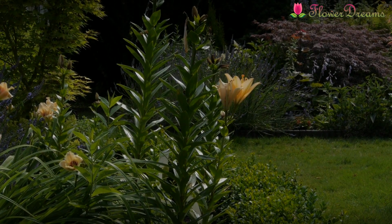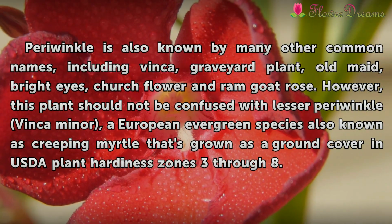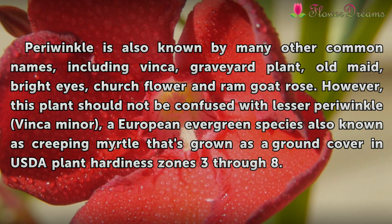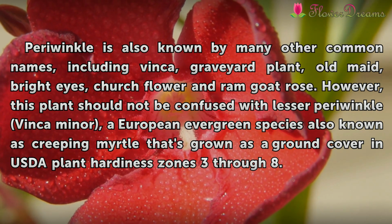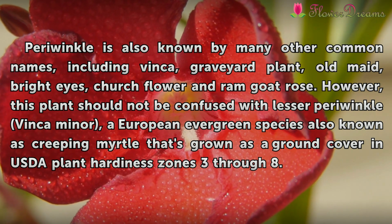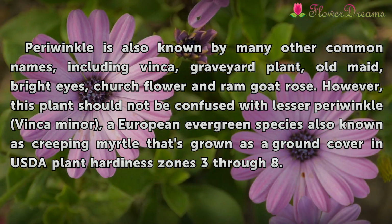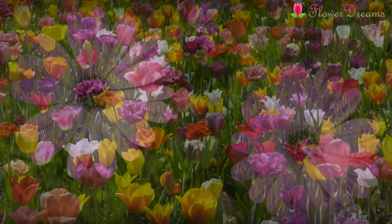Tip. Periwinkle is also known by many other common names, including vinca, graveyard plant, old maid, bright eyes, church flower and rangoat rose. However, this plant should not be confused with lesser periwinkle, Vinca minor, a European evergreen species also known as creeping myrtle that's grown as a ground cover in USDA plant hardiness zones 3 through 8.